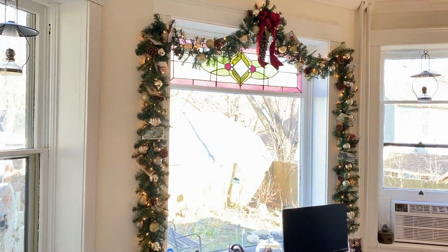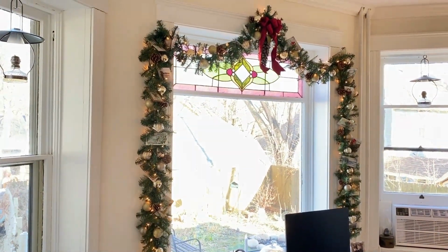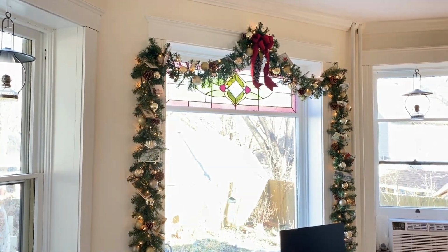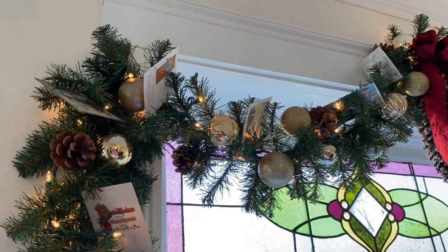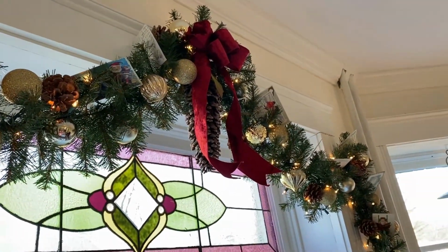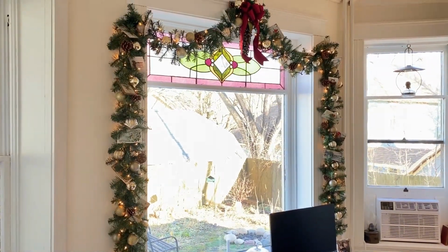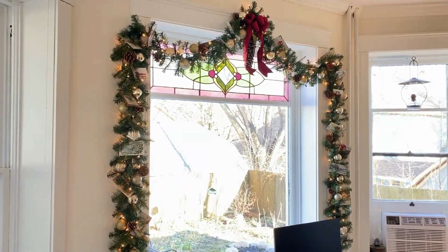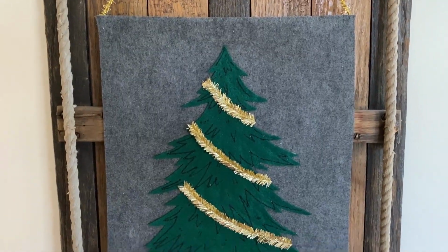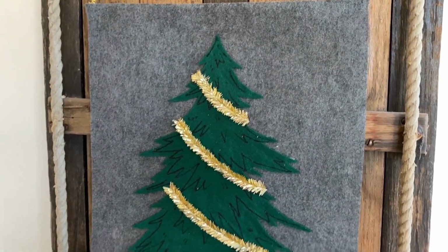So this is how I decorated the window in the living room. Just laughing because there's a squirrel running in the background. So I decided to put a garland around this window, and then I put lights on it, added a bow and some shatterproof ornaments. And then I am using this to put Christmas cards in. And all I did was use some paper clips to hold the postcards to the branches just so that they don't fall down.